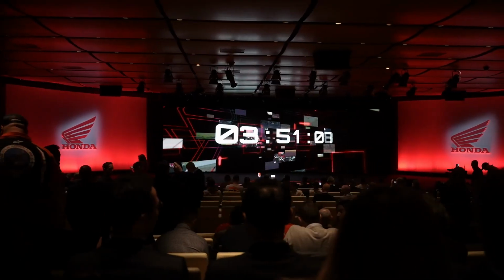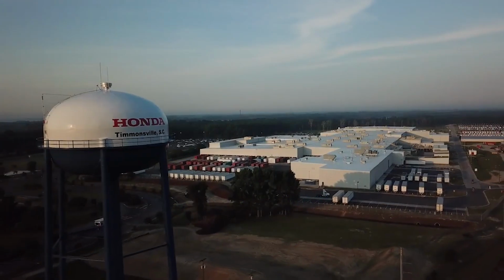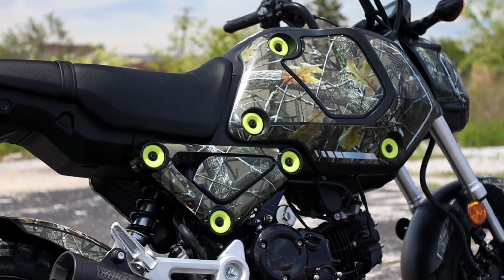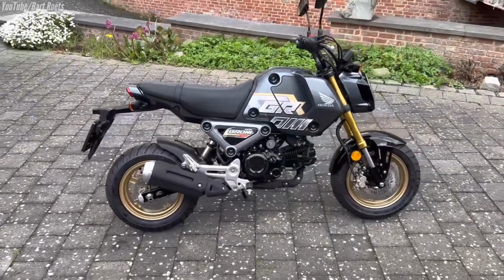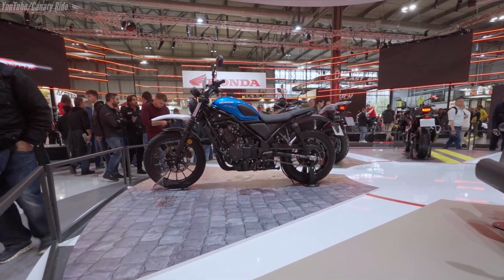Today we're going to take a quick look at the latest new 2024 and 2023 motorcycle and scooter model lineup announcement that was just released by American Honda. We'll dive into what changes were thrown at these bikes when compared to last year, their release dates to dealers, so you'll know when you can get your hands on them and more.